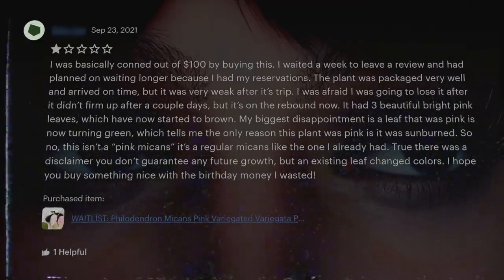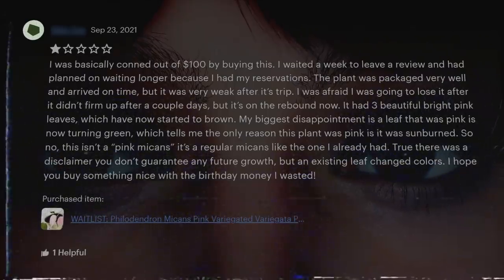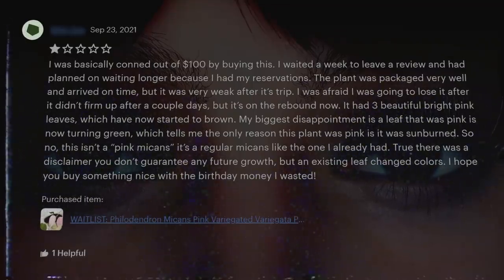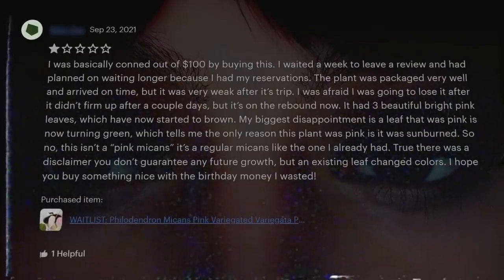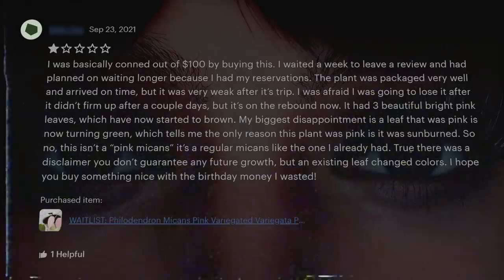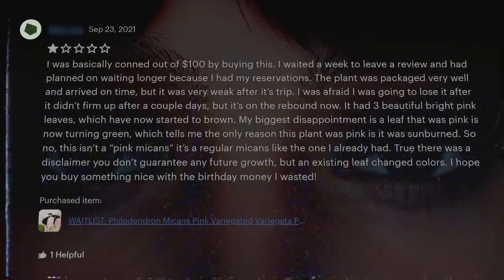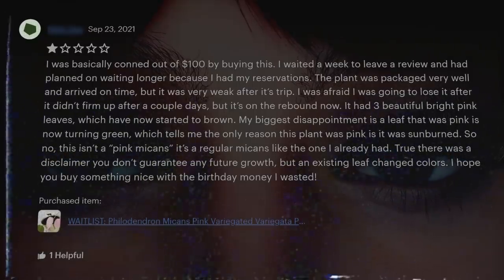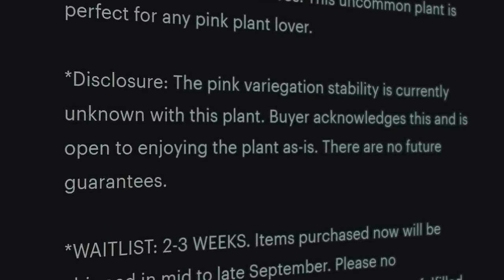It had three beautiful bright pink leaves, which have now started to brown. My biggest disappointment is a leaf that was pink is now turning green, which tells me the only reason this plant was pink is it was sunburned. So no, it isn't a pink micans, it's a regular micans, like the one I already had. True, there was a disclaimer, you don't guarantee any future growth, but an existing leaf changed colors. I hope you buy something nice with the birthday money I wasted." But it's okay, right? Because you sold the plant as is.